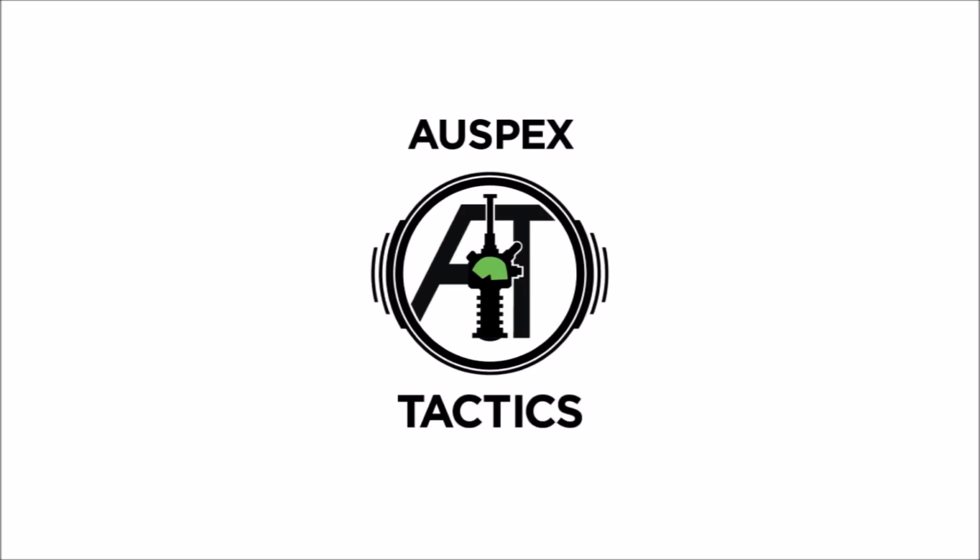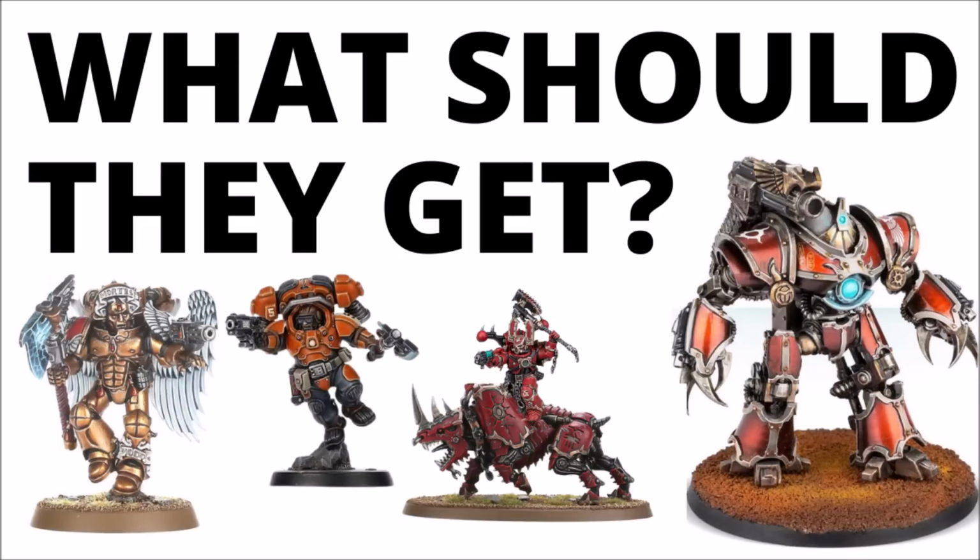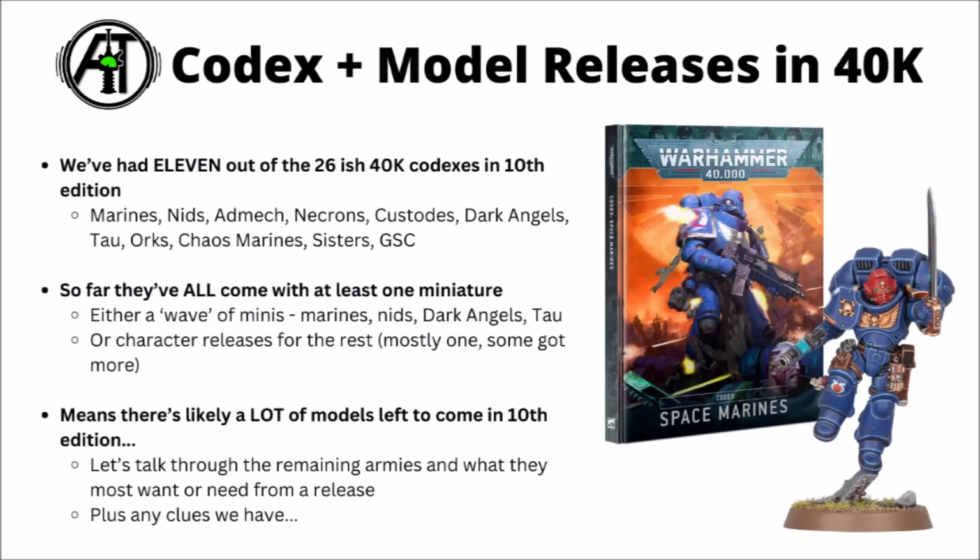Hello and welcome back to Auspex Tactics, where today we're talking codexes and model releases, what sort of cool stuff people might like to see from Games Workshop's future releases in 10th, and any hints and things that we might have already had. So far in 10th edition, around about a year after launch, we've had 11 out of the 26 codexes in Warhammer 40k come out.